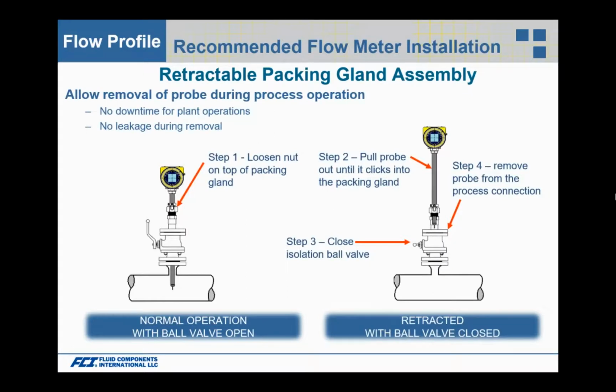Some of the types of installations, I highly recommend a retractable packing gland assembly. What this does is it allows you to remove the flow meter from the process without actually shutting the process down.